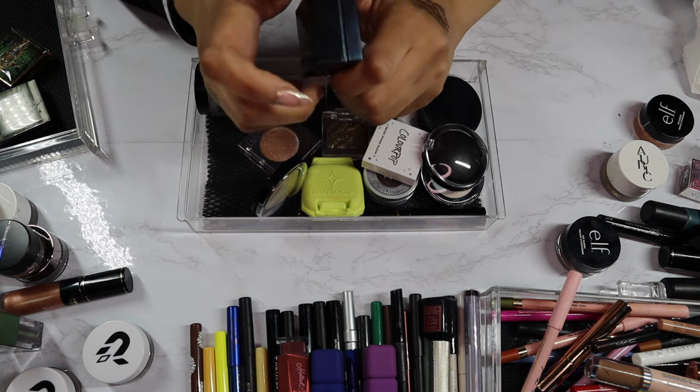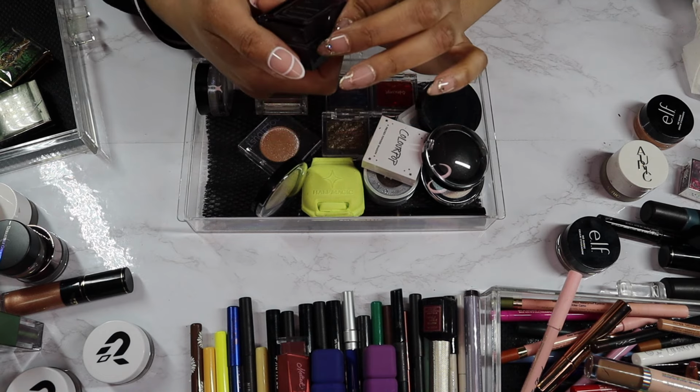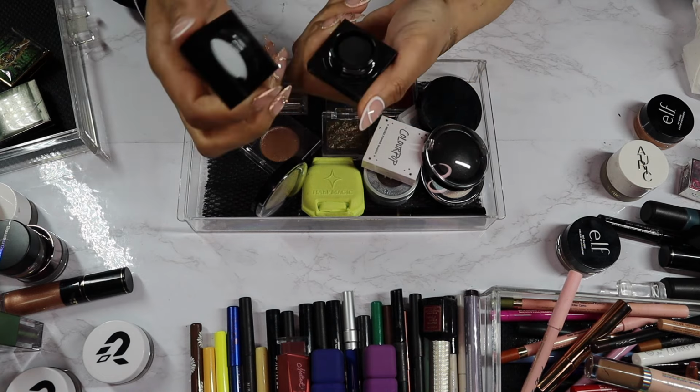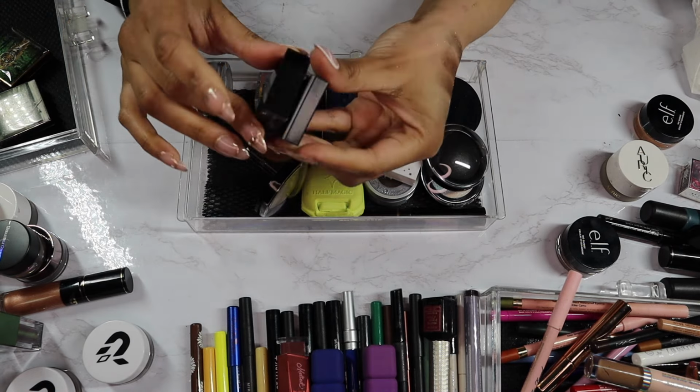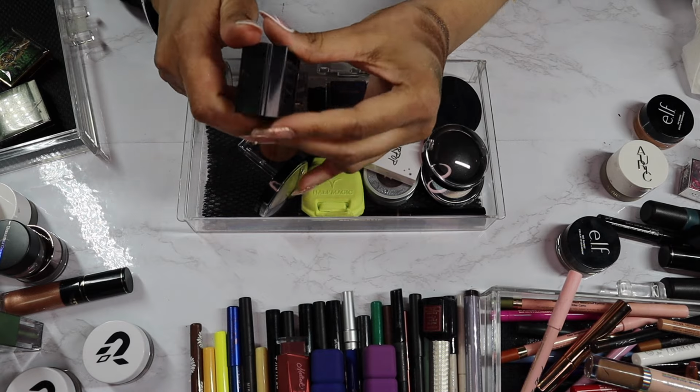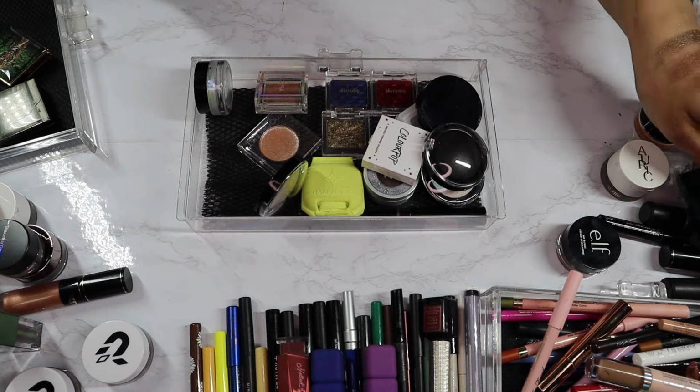Next up, I have this Surratt that I'm getting rid of, and this is the Prismatic Eyes in Scandalized. This is just dried out, as you can see. I got this years ago, and I used it a few times, and it just dried out really quickly. So, yeah, this wasn't my fave, but I'm going to get rid of this because it's dry.